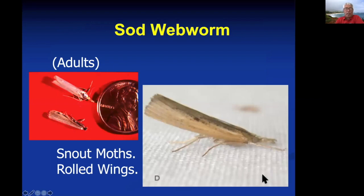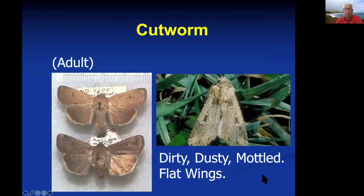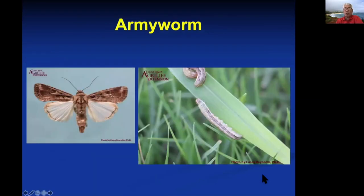I did mention that we do have sod webworms, but they aren't necessarily a problem in our desert turf. Cutworms occur. We see them flying around, and then occasionally on greens on the golf courses, they might see some immatures. And then armyworms, we rarely see them, but they do occur occasionally.